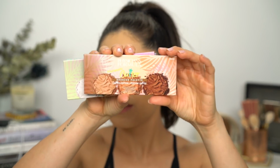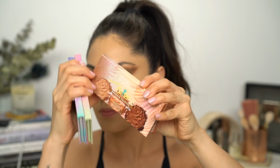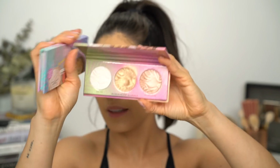I'm going to be continuing the Physicians Formula theme here. They also came out for holiday with these little face palettes. They come in trios. So we have the bronzer palette, which I'm going to be using for my bronzer. It has 3 shades, one matte and 2 with shimmer in it. We have the highlighter palette, which I'm going to be using as my highlighter.